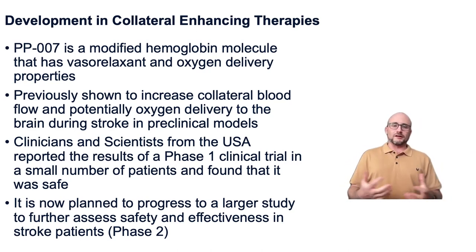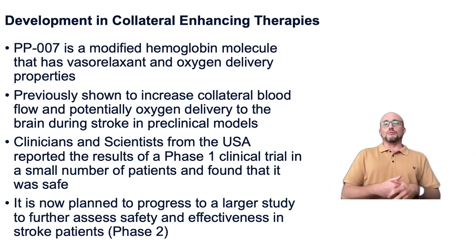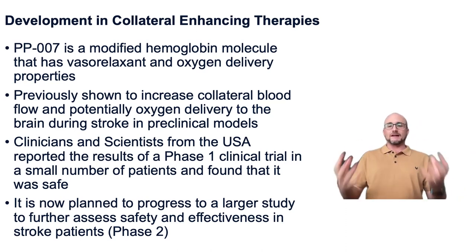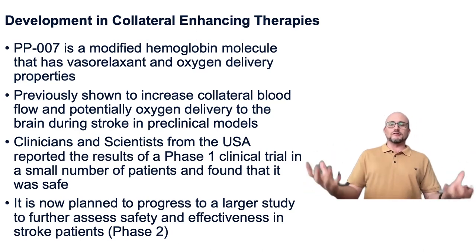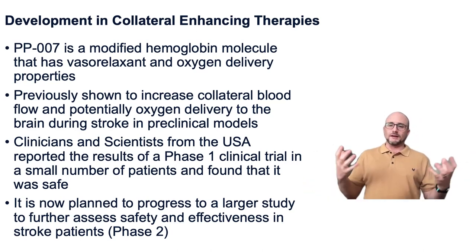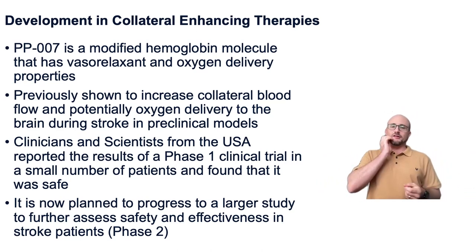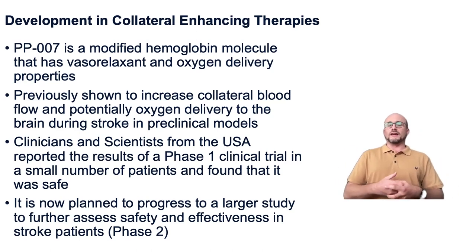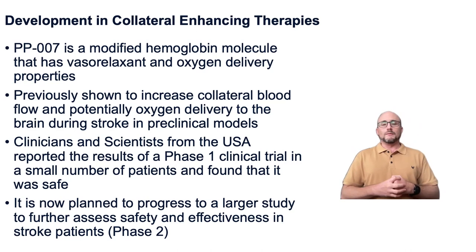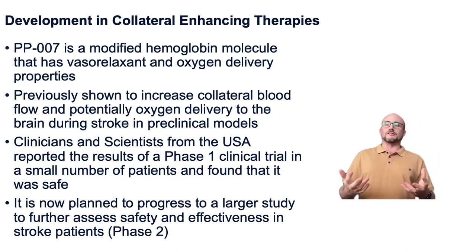And one such therapy that I spoke about is known as PP007. And this is a modified hemoglobin molecule that can relax and open up collateral vessels, but also increase oxygen delivery to the ischemic or dying brain. And this had been previously shown to increase collateral blood flow and deliver more oxygen to the brain in preclinical models of stroke.